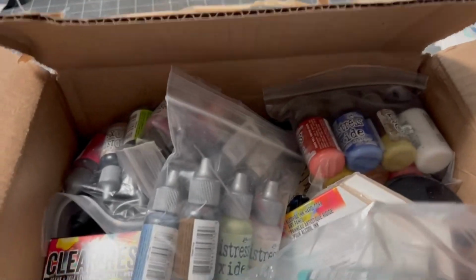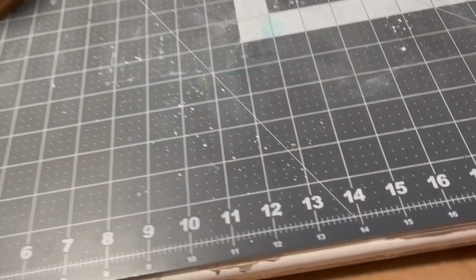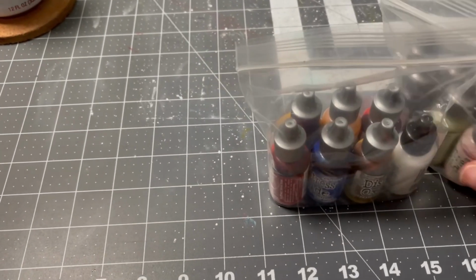So we are here. I think I'm gonna put this down near me, and then I'll open it. I'll just show you guys what I'm getting. So I've got a ton of reinkers this time.